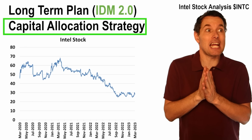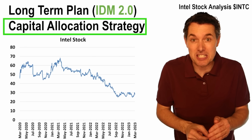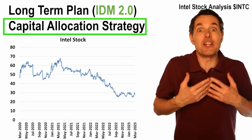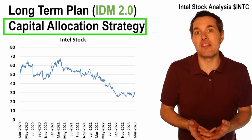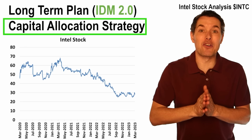Warren Buffett says that capital allocation is one of the most important things that a management team, any management team in any industry, does. How do they spend the money that they make? To illustrate that, we're going to look at their dividends.